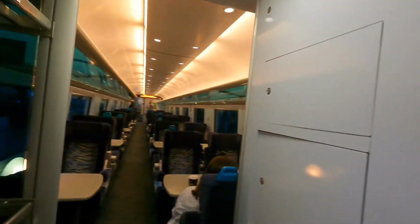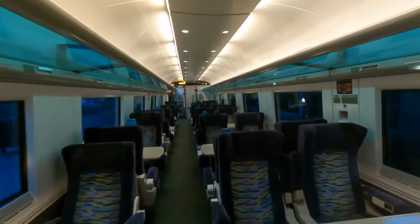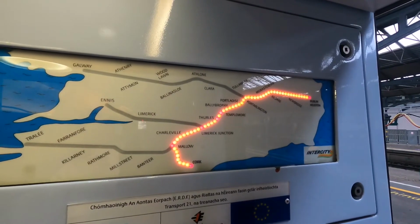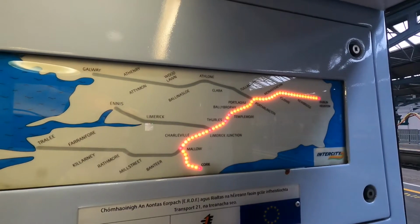The first class accommodation is in a 2-1 seat layout with tables at every chair, and in a crazy idea that will never catch on, every seat has an unobstructed window view. And I do like this, our route map with the stopping stations highlighted in pink, with our first stop Templemore flashing away nicely.